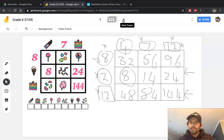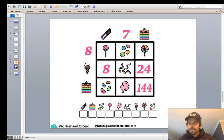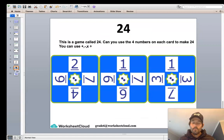Okay? Right, your last thing for today is the game of 24, and we're progressing nicely through the levels. So by now you should know that you need to use the numbers on each card. So for example, on the first card you've got 2, 6, 4 and 7. Use those 4 numbers and a combination of plus, minus, multiply and divide to get you to the answer of 24, and see how many different ways you can come up with the answer of 24.